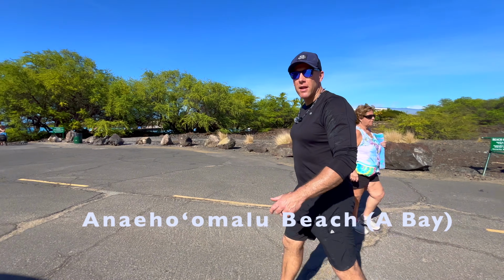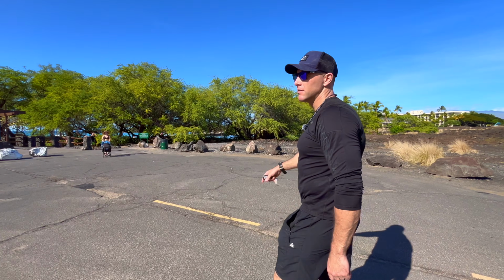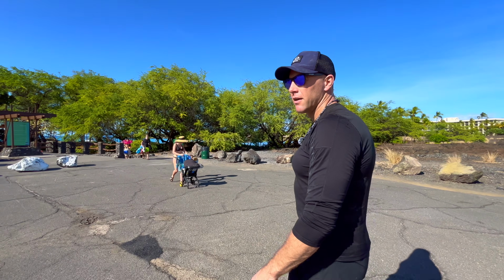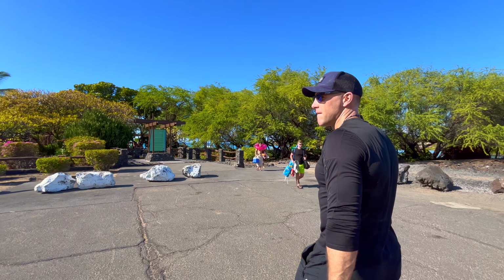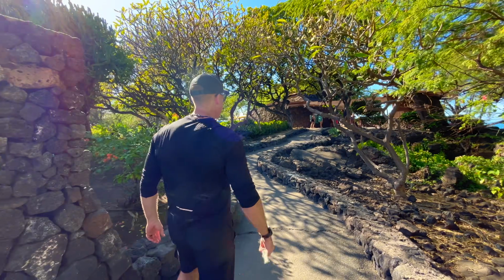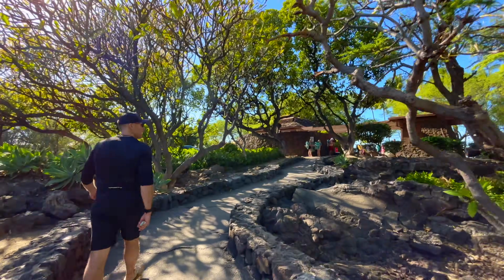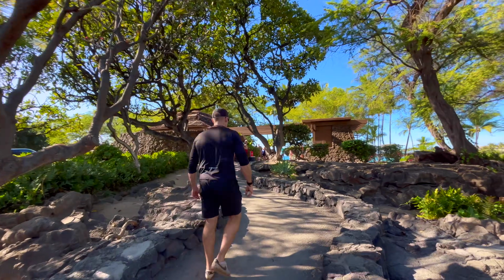So we're now at A-Bay. We're here to check out waves for the guys because they're looking for bigger waves to boogie board with. Parking lot's packed. The beach looks pretty nice though, so we're gonna go see. Oh man, this looks really cool. Yeah, the beach looks pretty nice actually.